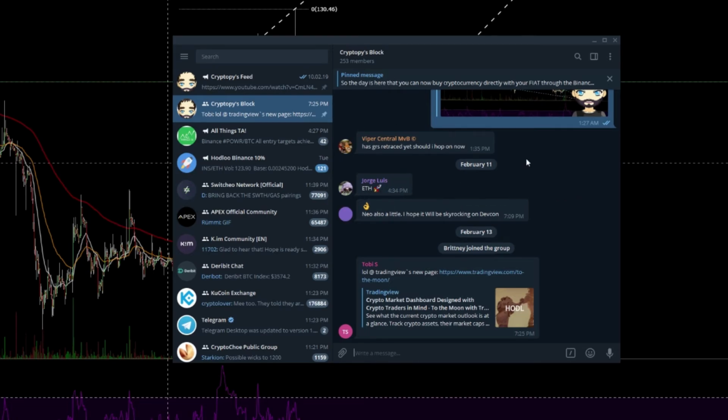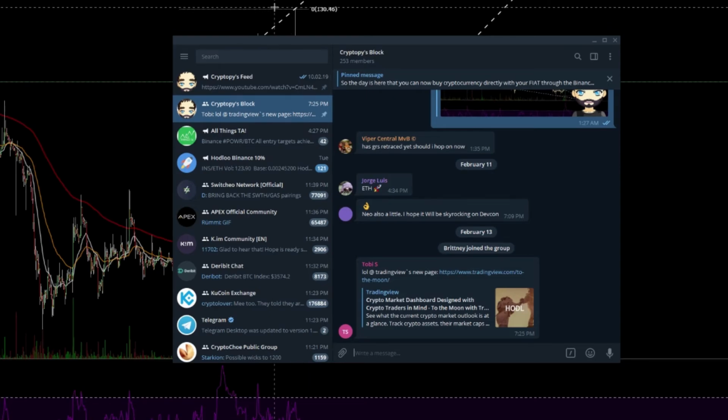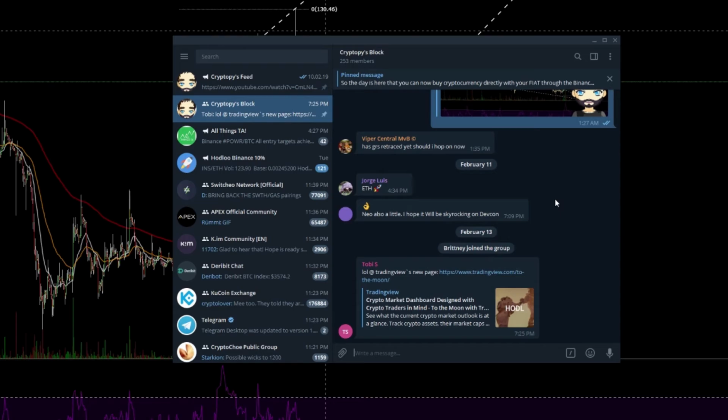Ethereum rocket, well, that was just a quick fake out. All right. Neo also a little. I hope it will be skyrocketing on DEFCON. I don't trade on news, but if there is some event going on, that is a nice catalyst for the price to go up. And when I do see a nice technical pattern based on the news, then I will take the trade.